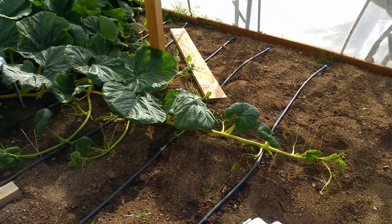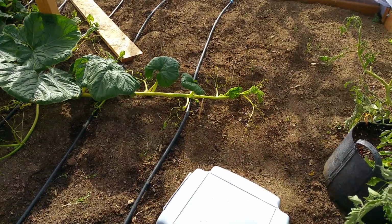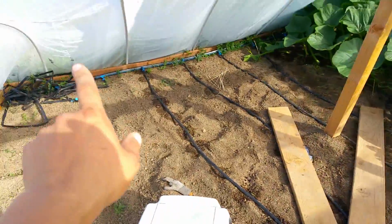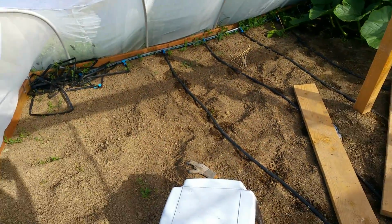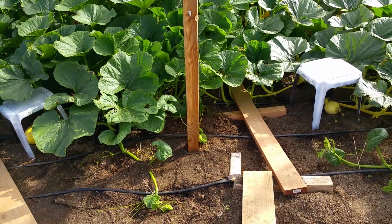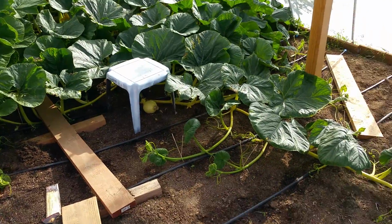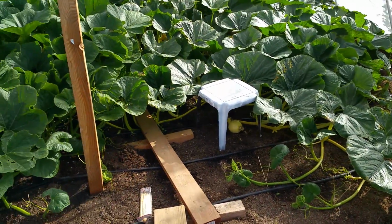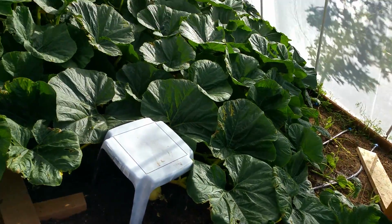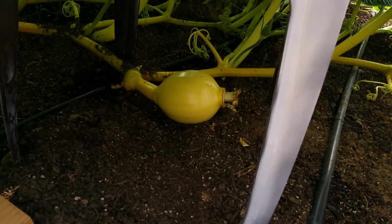So anyway, on to the pumpkins. The growth is continuing to amaze me, just how fast these things grow. After I get done with this, I need to put out my last 3 lines of drip tape on this side. I just did that over there. But yeah, fertilizing every day, foliar feeding every single day, and I think I am seeing the fruits of my labor, quite literally.